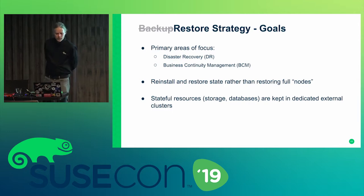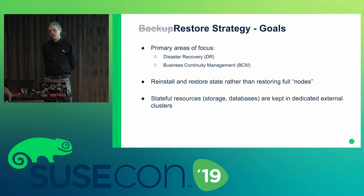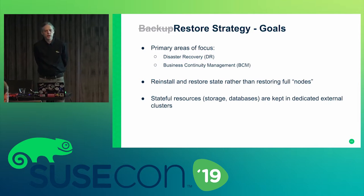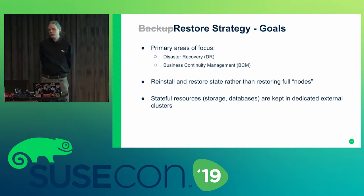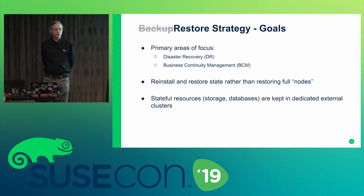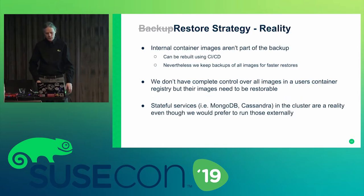And we were always stressing that stateful resources like storage and databases should not be in the Kubernetes cluster itself, but rather they should have dedicated solutions that are closer to those workloads. For example, with the NetApp storage cluster, it didn't make sense for us to try to move storage into Kubernetes for now, because there were already many things around and those were already very highly available.